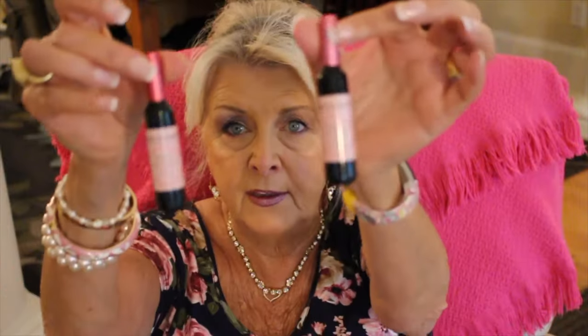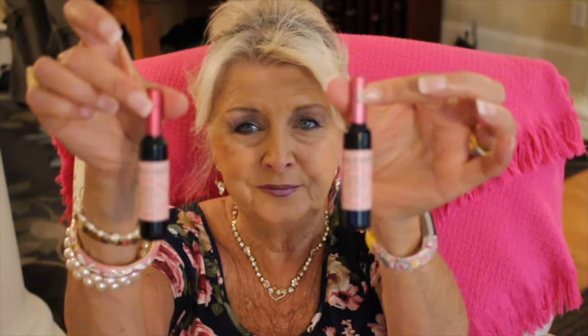It looks like, I think, 2 different colors. Are those not the cutest things? I haven't opened them yet, but I will. And then she sent a new makeup brush. Feels wonderful. It's synthetic, which I love. Doesn't have a brand name on it. It doesn't matter. It's going to be wonderful.